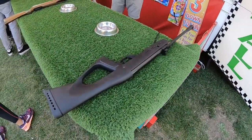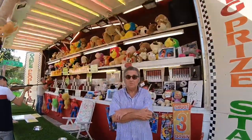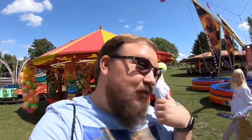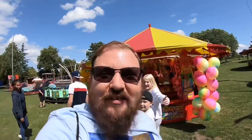Good machines. I'll give this one a go, I think. Looks good. Right, there you go, just had a gun on the tin can all in the shooting range. It was 7 shots for £5. I got all of the 7 things down, and you win, you get 2 prizes, so I'm just giving it to these here. No worries.